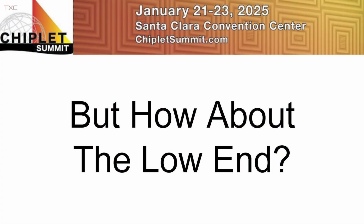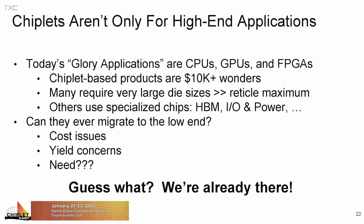But this is all high-end stuff. All of these are $10,000 and more expensive processors. And in the future, I'm expecting to see chiplets come out in the low end too. And just as an example of that, I have a pen. I'm sorry, they're not only for high-end applications.